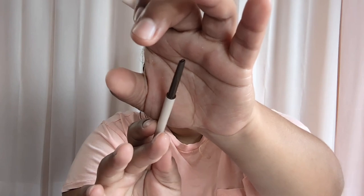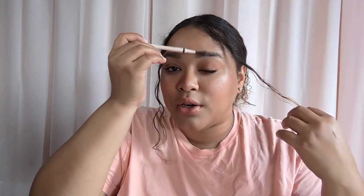So it's like an oval, but you can still get precise edges, but then it just makes filling in the rest of your brows so easy. The spoolie on this is nice as well. It's not hard or anything. It's actually really soft. And it feels so good in the brows. And everything about this, it's weighted. It feels so luxe. I paid $20.52 in total for this, which is amazing. I'm like, yes, please. Come on.